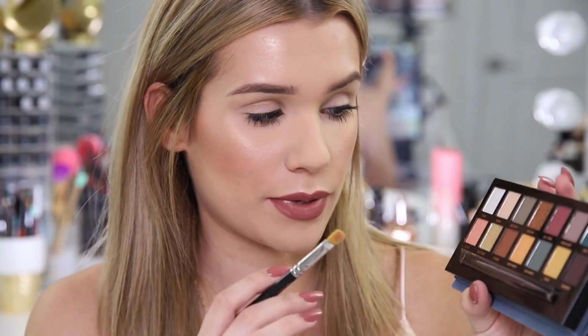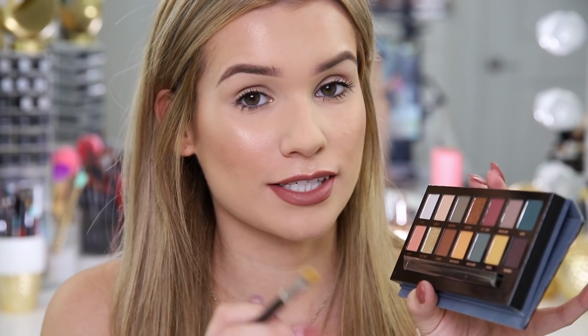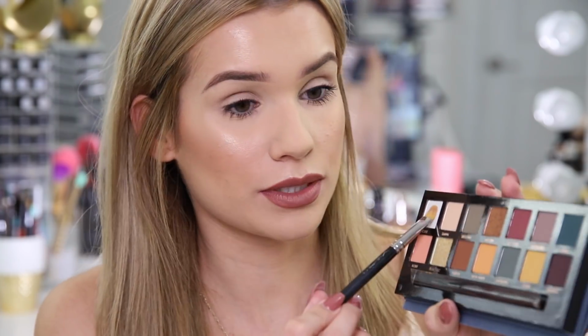I'm so curious to try this palette out just because there's so much controversy over it. Some people love it and say it works flawlessly for them. Other people are having a hard time blending it. No one seems to agree on this one.